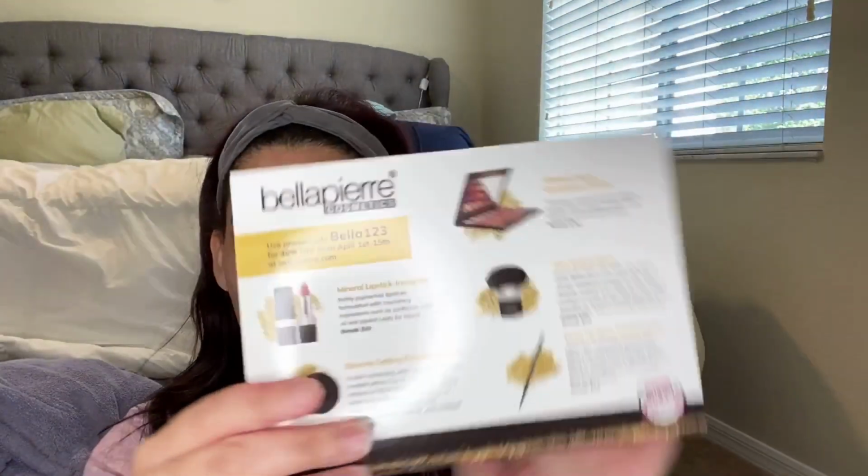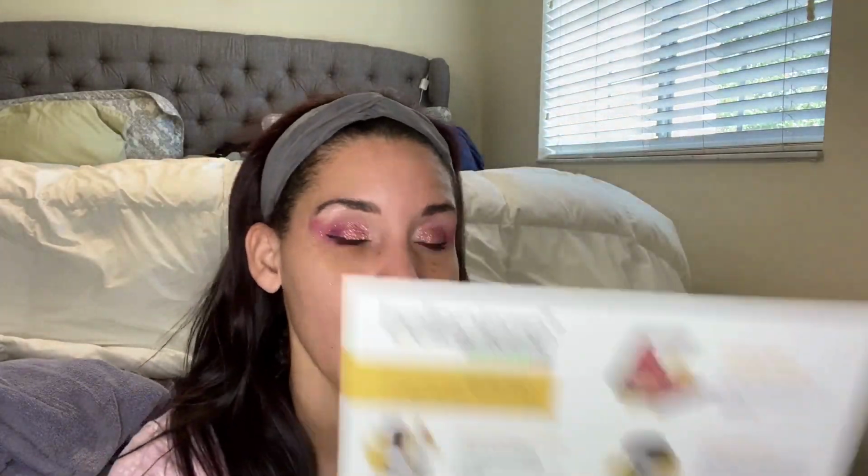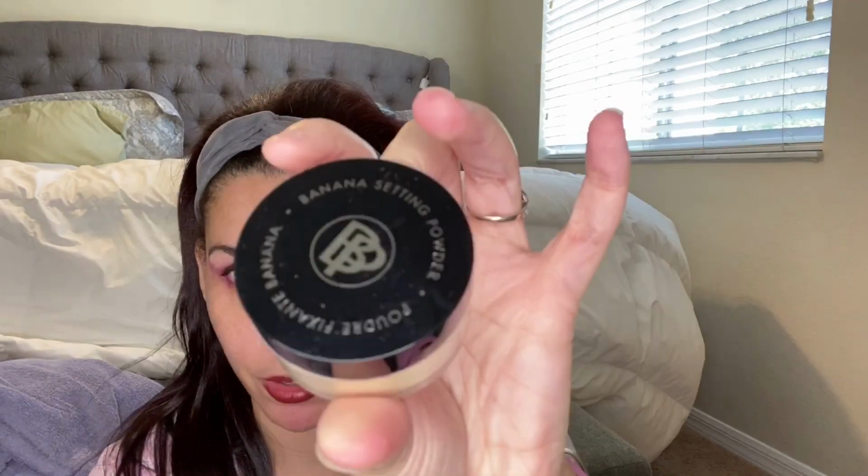This month is Bellapierre. So on the card it tells you the box that you're getting and all the goodies in there. And we do have prices, so this shall be interesting. I will leave a total of all the products at the end of the video and you let me know if it's worth it. Okay, so first thing is the banana setting powder.